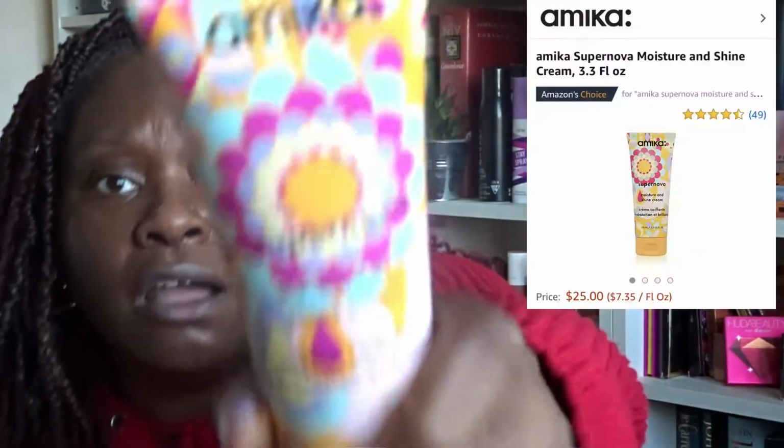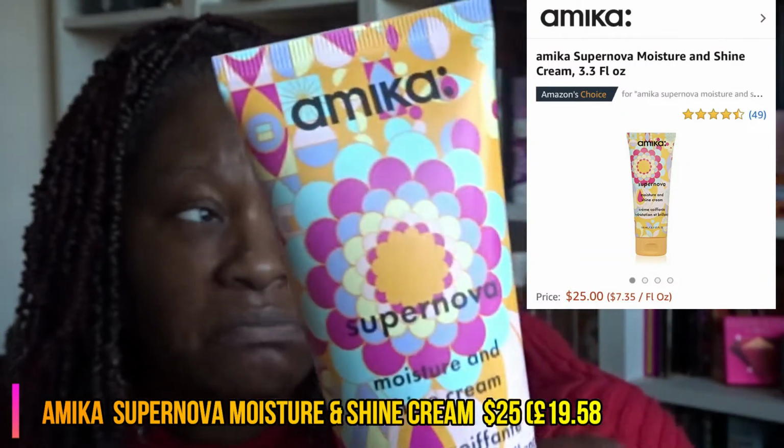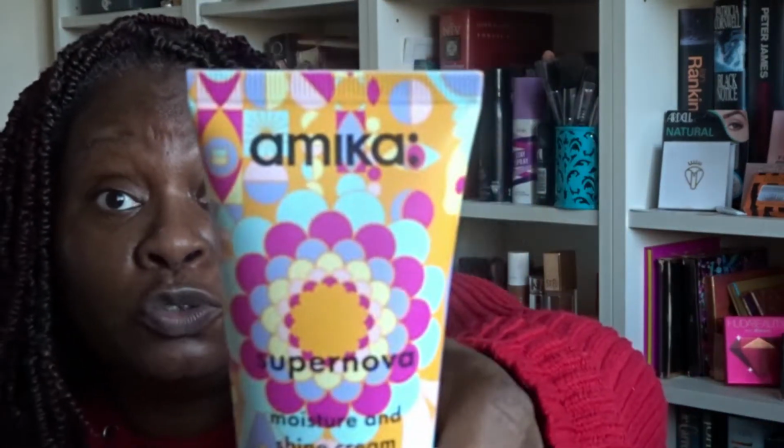So I'm going to go on to the next item, which I'm not going to use, and it's from Amika. Now this is a brand I do like. I was first introduced to this brand, I think by Birchbox actually, maybe last year, maybe the year before, where they had a hair conditioner. Oh my god, that stuff smelled gorgeous. It was really, really nice. I have gone on to buy that conditioner from Birchbox full size.